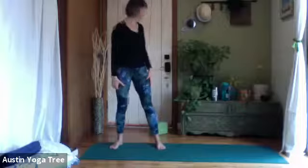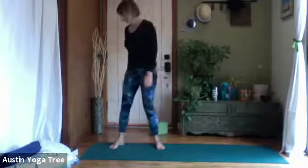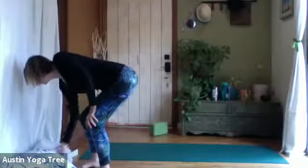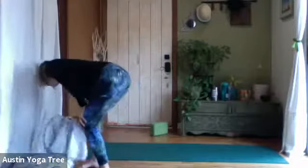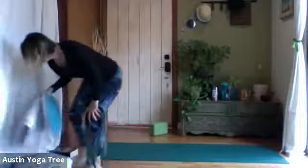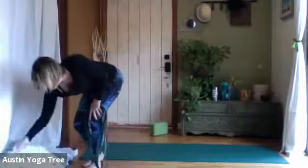And exhale, relax. Let's gather up our yoga strap and or scarf. I must have buried mine under my other props here. So strap or scarf or rolled towel, just anything you can get a grip with.